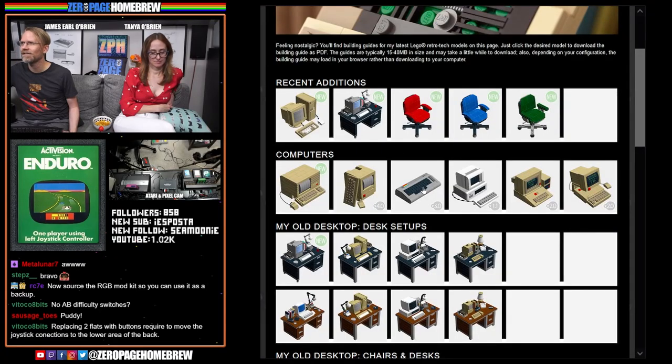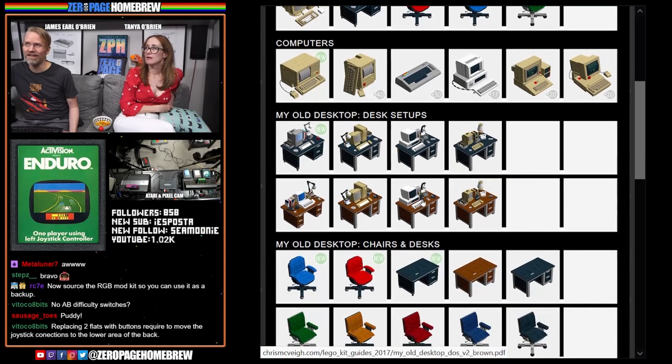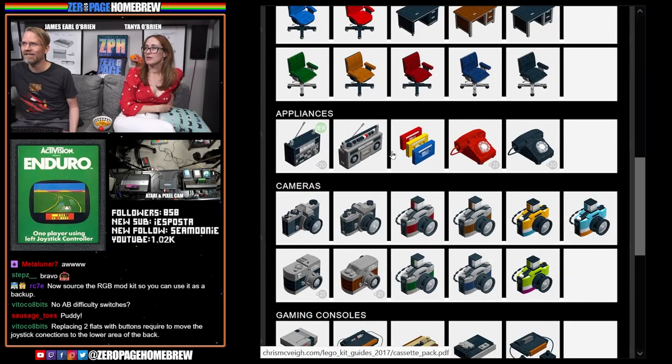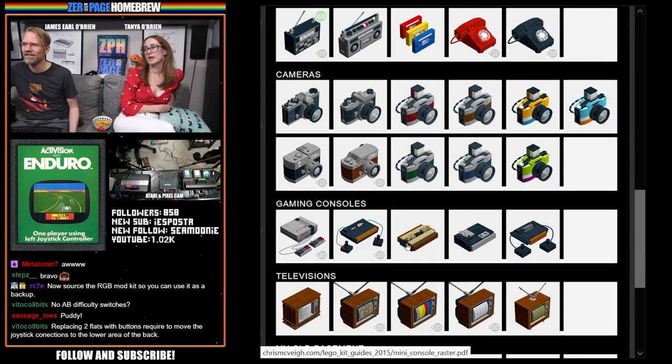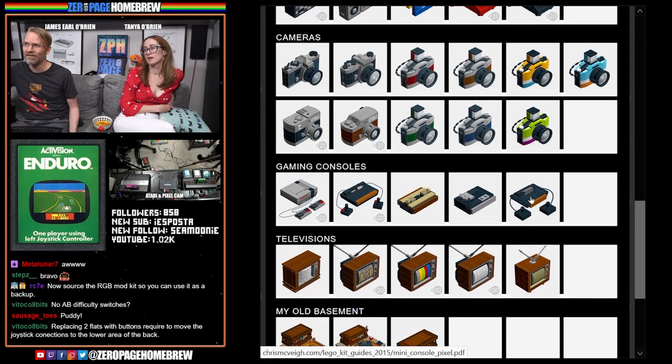So let's go back. So you can get a bunch of PCs. You can build desks for them. You can build chairs. That's so cute. Stereos, boomboxes, cameras. Cassette tapes, cameras. Oh, gaming consoles. There you go. So NES, 2600, Intellivision, Coleco. Wow. Another 2600. I don't like that one very much.